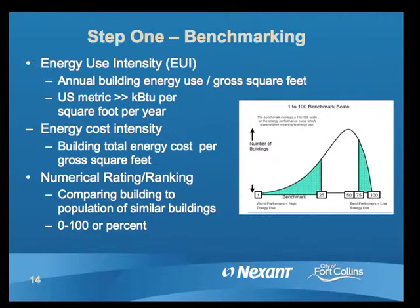The most common one, certainly in the US, is just the energy use intensity. So it's energy use per square foot for a particular type of building. If it's a school, an office building, or a retail store, we can measure that, and it's in kBTU per square foot per year. Energy cost intensity, dollars per square foot per year, is also another really common one. It's a little harder to compare because the rates are different.